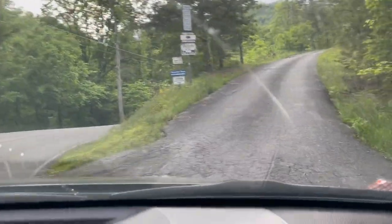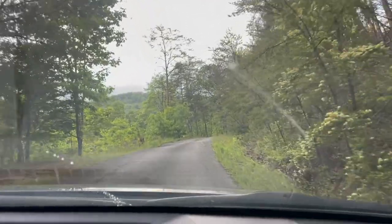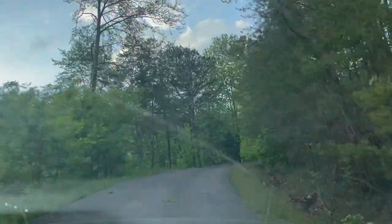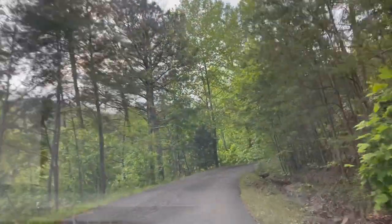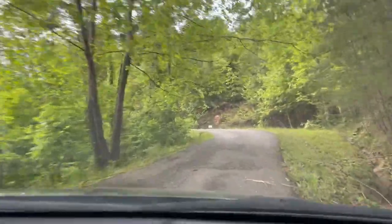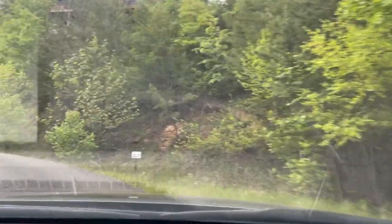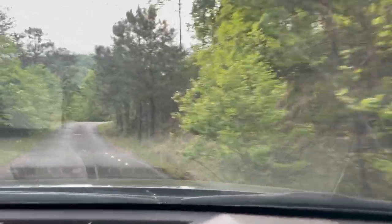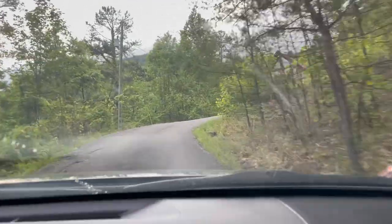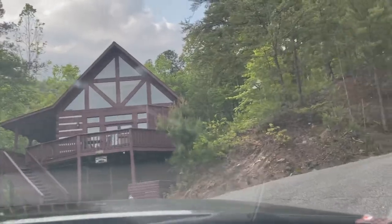This is how steep it gets. Has to work to get up this hill. Check out some of these turns too. Not this one. No, this one's still. That one's not too bad. These ones though. You gotta watch ahead and make sure no one else is coming.